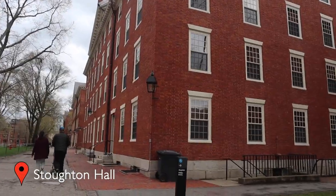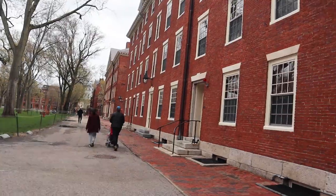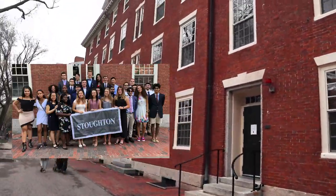So here's my freshman dorm, Doan Hall. This is where me and the majority of my blockmates are from. So Suuba, I'm the odd one out.